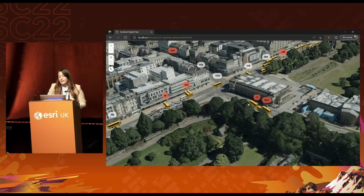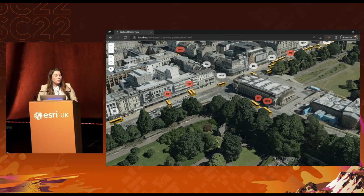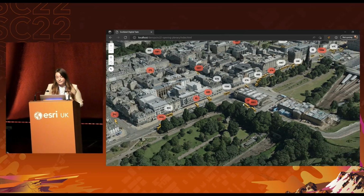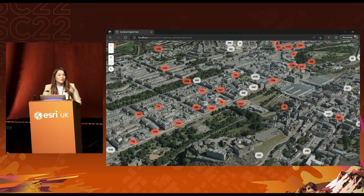And this data is being collected and analysed in real time, but it's also being stored into a historical archive. And this is important because we can use this data to analyse past trends or to find areas where buses are typically bunched together to help us plan for demand on these public services. I know this has been a really quick overview of these real-time capabilities, so if you would like to see ArcGIS Velocity in more detail, there is a technical demonstration later today.